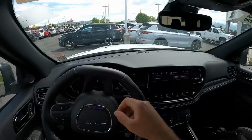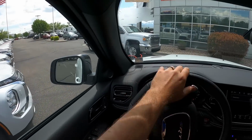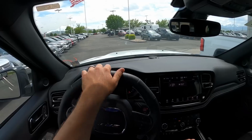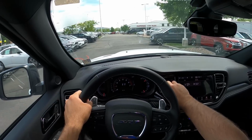392 Durango. Obviously, this is going the way of the Dodo alongside the Hellcat Durango, because Stellantis decided it doesn't make sense to make these vehicles anymore. And so this will probably be my last time to experience the 392 Durango on the channel.